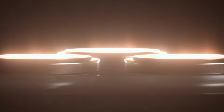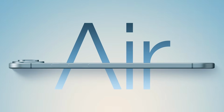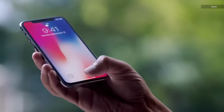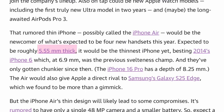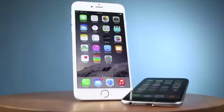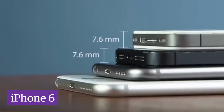This year, however, we could see a new super thin addition to the lineup with the iPhone Air. And it could be one of the biggest shakeups since the iPhone 10 ditched the home button and launched alongside the iPhone 8. The iPhone Air is rumored to be roughly 5.55 millimeters thick. The thinnest iPhone so far was over 10 years ago with 2014's iPhone 6, which measured in at just under 7 millimeters. Now that thinner profile might mean a single camera and a smaller battery, but it's all TBC, to be honest, until September 9th.